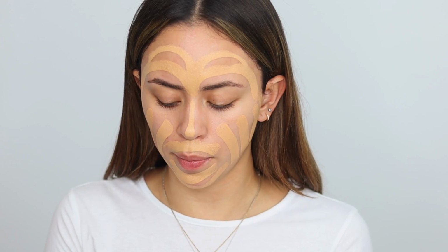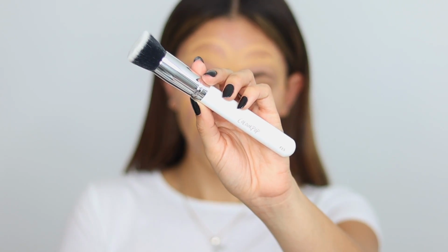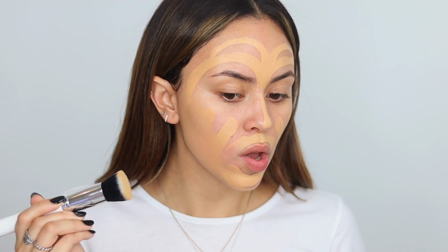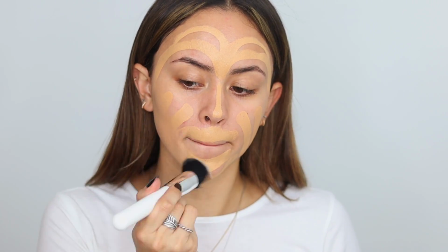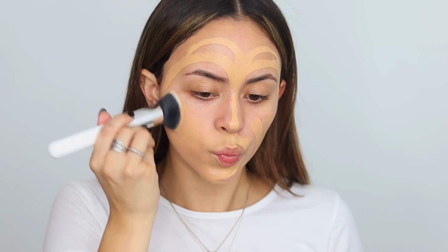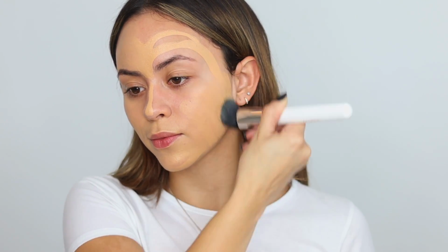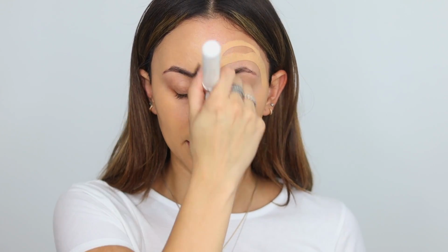Now I'm gonna be taking this COLOURPOP F15 brush. I'm gonna be using this to buff out my foundation. It seems like a flat kabuki brush. Are you guys seeing this right now? This foundation is blending out like skin. I missed using stick foundation so much, you guys. Wow. The color is perfect.